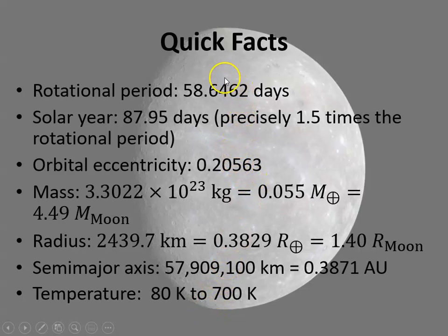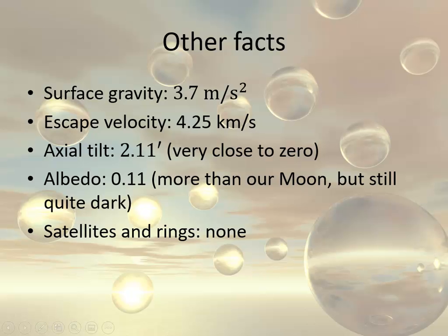And it has a very long rotational period. So the nighttime side can get very, very cold, because it just radiates off into space, and it's a long time before that nighttime side turns back into the daytime side. What that also means is that it's always very cold in craters near the poles, and that's going to have some interesting implications that we're going to get to later.